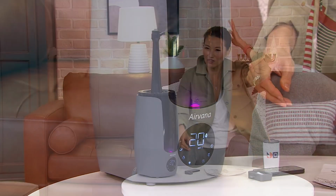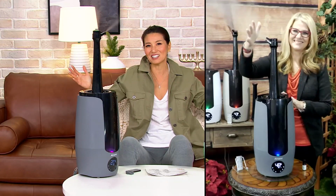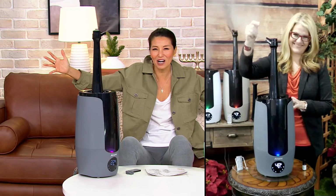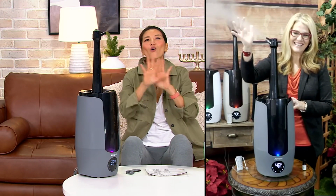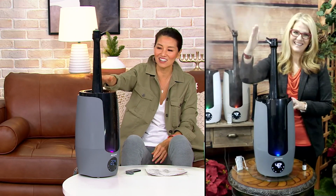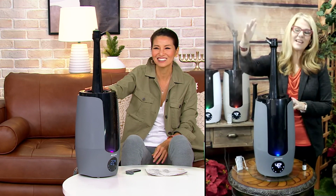And the 750 square foot, I mean, that's like bigger than my garage. I know that. That's a huge, possibly like living room and den area, right? Or the kitchen area. Your whole family will be able to take advantage of this. And that's the thing. This is the kind of jumbo size 2.25 gallon, right? Oh, it is. It definitely is.